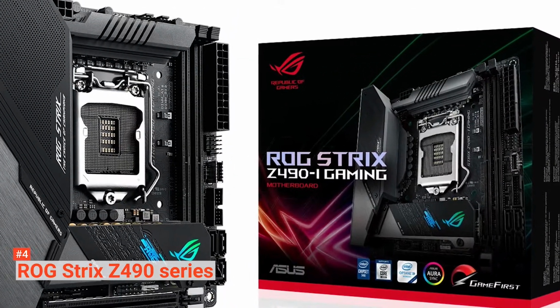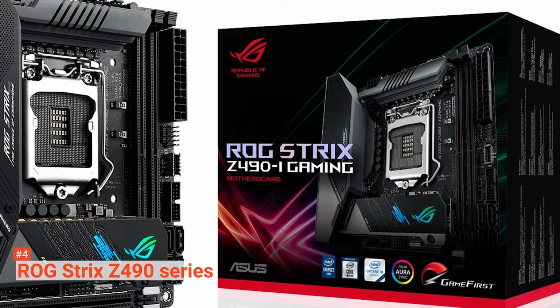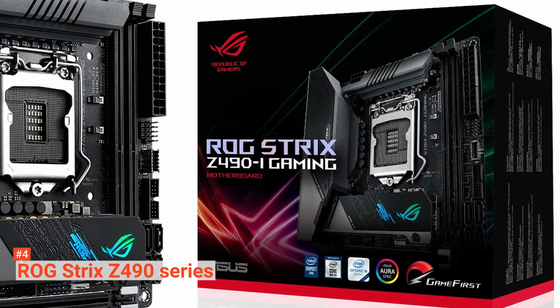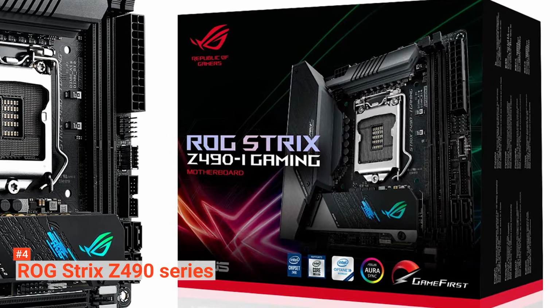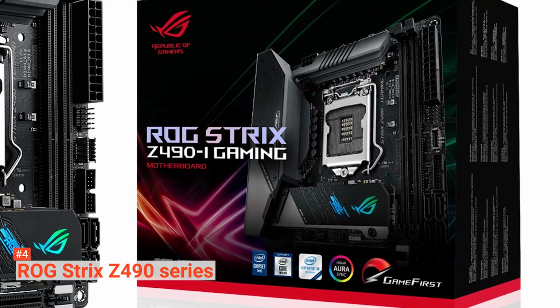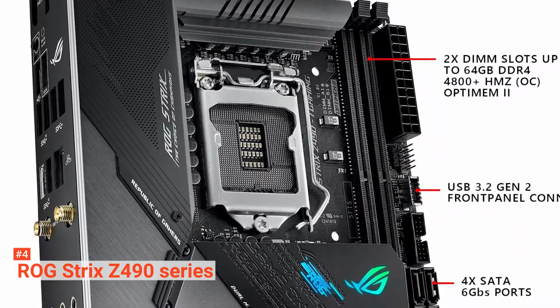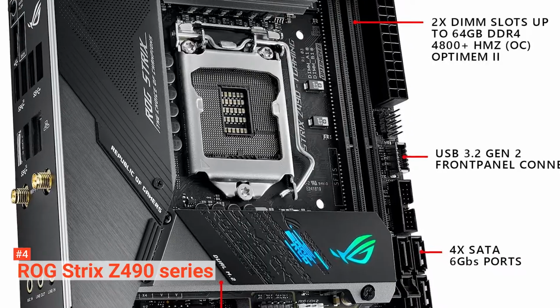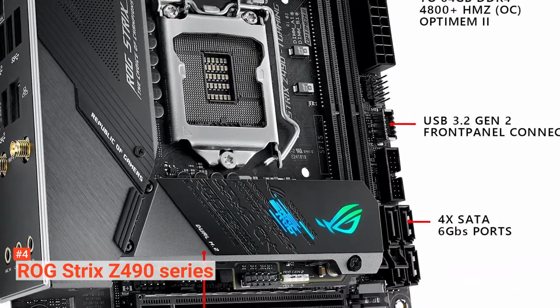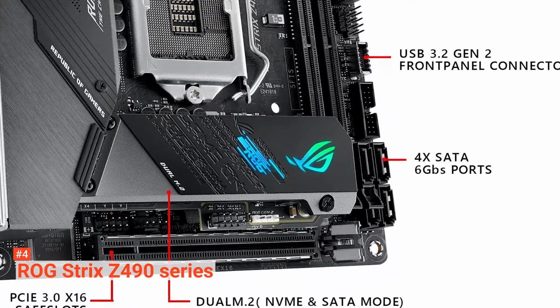As with our last product, the ROG Strix Z490 series ensures you have the best high-fidelity audio with its SupremeFX S1220A codec, DTS Sound Unbound, and Sonic Studio 3 to draw you deeper into the game action. If you're looking to build something that will match your favorite games, then this motherboard has you covered with its ASUS exclusive Aura Sync RGB lighting, including RGB headers and Gen 2 addressable headers.